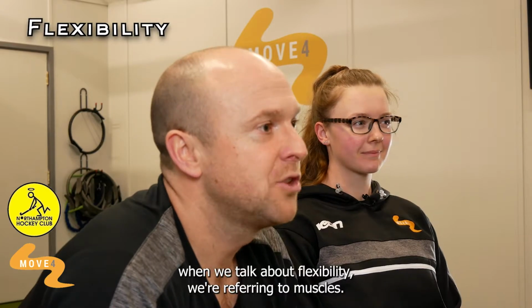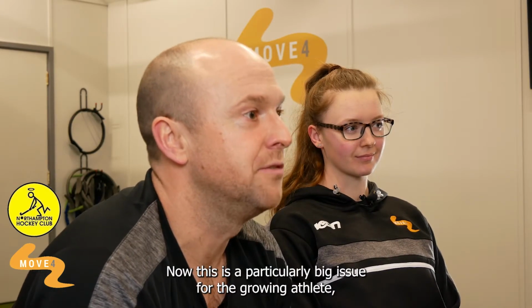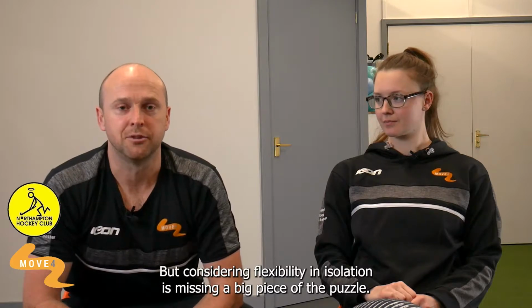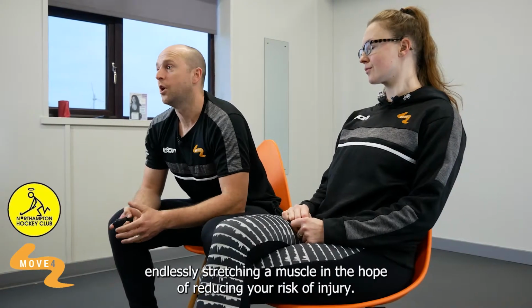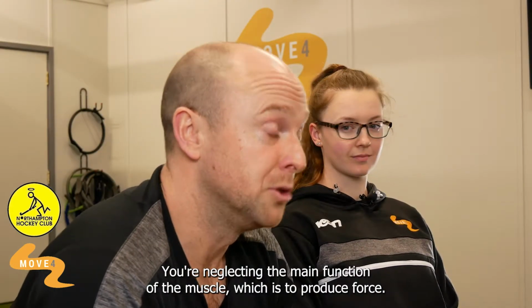Flexibility. When we talk about flexibility, we're referring to muscles. Now, this is a particularly big issue for the growing athlete, as I'll explain later on, but considering flexibility in isolation is missing a big piece of the puzzle. Yes, we want supple, elastic muscles, but we also need them to be strong. By endlessly stretching a muscle in the hope of reducing your risk of injury, you're neglecting the main function of the muscle, which is to produce force.